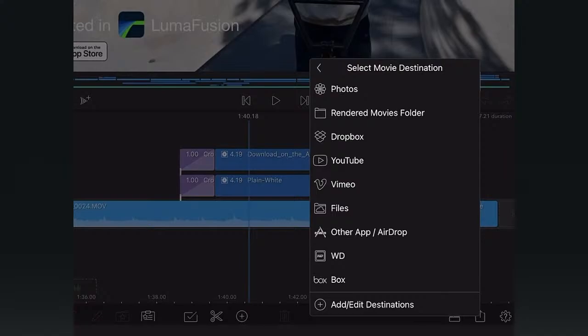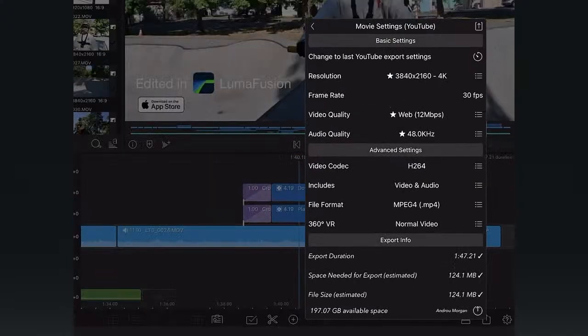So the first thing is, after we've chosen movie, we have to choose where we're going to send it to. We're going to choose YouTube, but you can see there's a lot of other options as well. So let's choose YouTube. And once we do that, we see that we have a panel that lets us make various selections for the movie we're going to create.